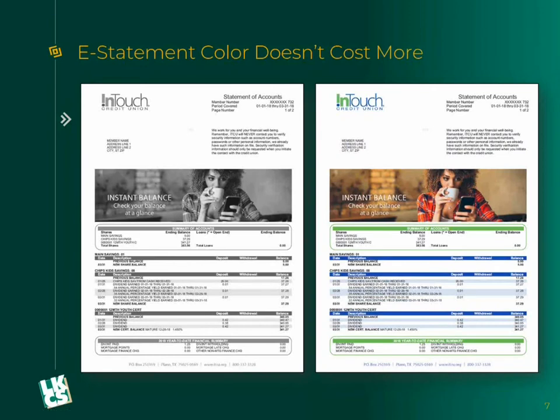Remember that color doesn't cost more on a computer screen. So if your electronic statements are still in black only, ask your processor why. It doesn't cost more to show color on that computer screen. So again, left to right, same exact statement. I know which one I'd rather look at, the one in color. It pops a little bit more, things stand out, it's a little bit easier to read. They're both easy to read, but the one in color definitely makes it a lot easier to see what sections I'm looking at and follow along.